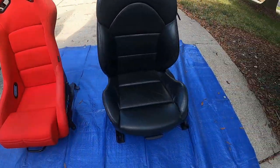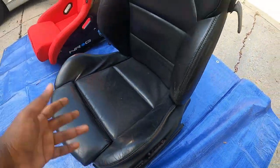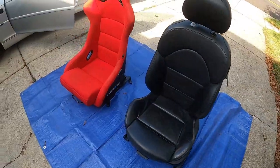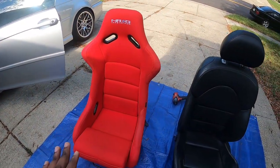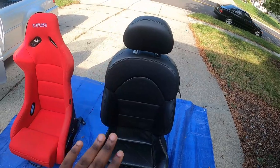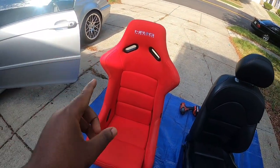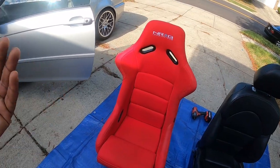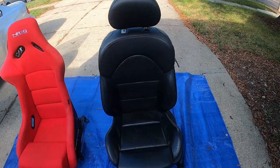Now, this one has all types of power features that I would like to use, because being upright when you drive for like 2 hours is not the best comfort. Being able to recline and all of that is good, but on the track, this is definitely the seat that you want to have, because you want to make sure that you have the perfect ride position that will help you see the front properly. But when you're just cruising, you don't need all of that.